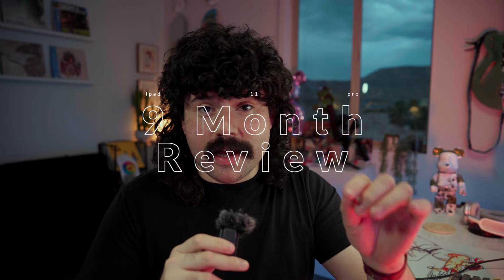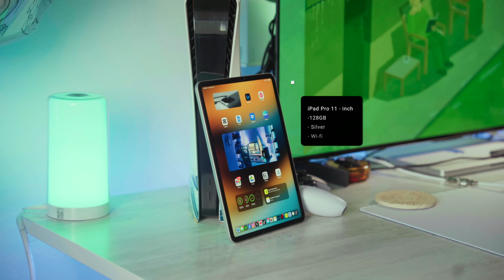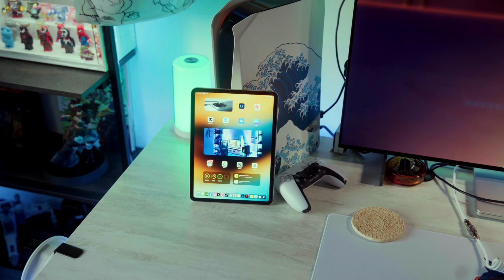I picked up my iPad 11 with the M2 chip in February of this year. It was mostly sort of a manic, like, I need to buy something type of purchase. Now, I picked up the iPad with 128 gigabytes of storage and in the silver theme. My iPad came out to about $800+, getting close to $900. It's a lot of money. For me, it's a lot of money.